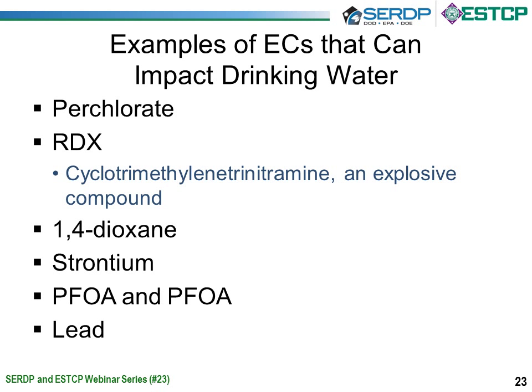Just some examples of the ECs that can affect drinking water. I'm going to kind of move into a discussion a little bit more now about the cleanup program. And we'll focus, because of today's discussion, on PFOA and PFAS. That should read PFAS, by the way, PFOA and PFAS near the bottom. We'll concentrate on that.